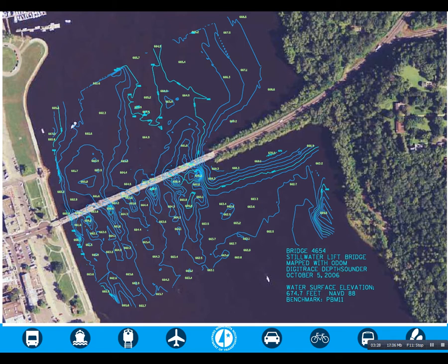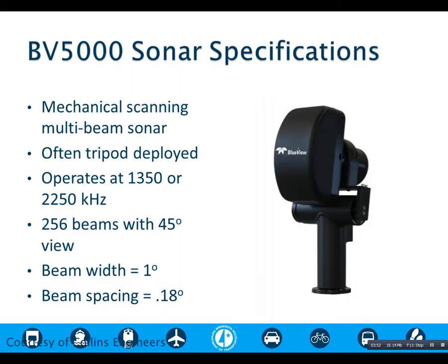This is an example of some previous mapping that we did with our single beam sonar. In October of 2006, it was mapped with an Odom Digitrace depth sounder and got a pretty nice contour map, but it is lacking a lot of the detail right around the piers in particular. Especially as we go underneath the bridge, we would potentially lose GPS signal. So a nice tool, but doesn't really complete the picture at the piers.